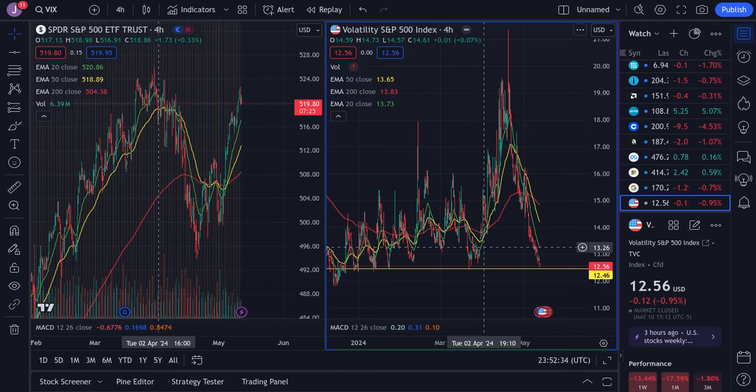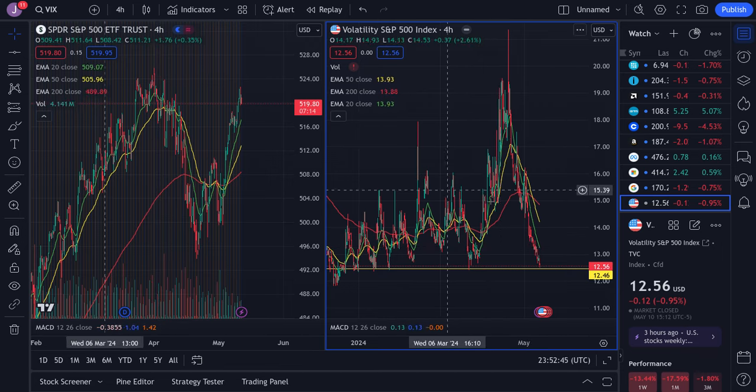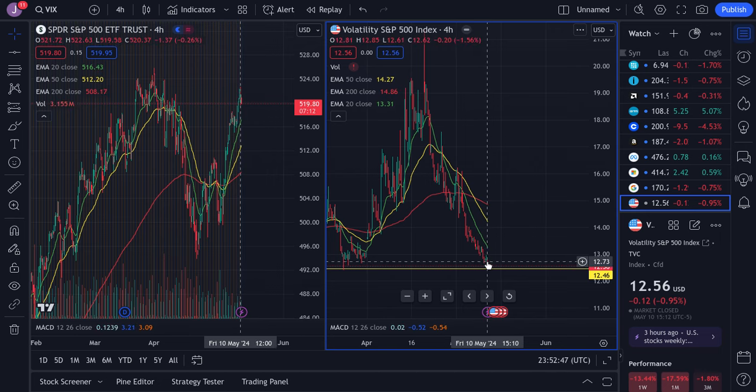Now, is it a guarantee? We can't make any promises. It really depends on our levels and such, but there is a good chance that the market will reject soon. That's what the VIX is kind of showing us. So for SPY, I think it's possible SPY holds up for a little bit longer. It is possible we hold this area.